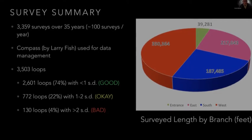And again, there's over 3,300 surveys divided by 35 years of survey effort, which equates to about 100 surveys per year. A survey is a team going out for a day. So if you have an expedition and you've got 2 teams in the cave, that typically breaks down to 6 days of survey. So you'd have 12 surveys worth of data coming out of the cave. So the average is about 100 per year, and that changes considerably from year to year.